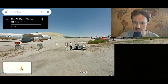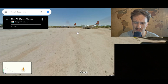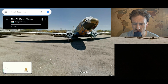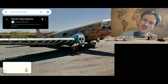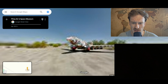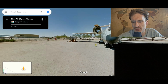Here you have the park ranger. What's this? Flying HV service. Yeah, truly interesting. This one is an eagle skull. I don't know if this was some kind of private jet or something. Looks very old school, huh? Looks like the 70s. Or maybe this was just actually art that was done here. Invited some local artists to paint some of these planes maybe.